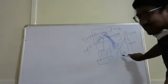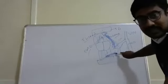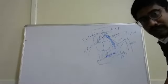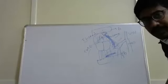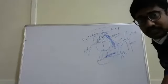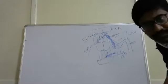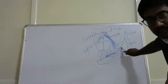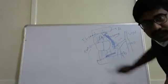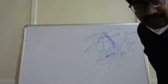Okay, then what will this external branch do? This external branch will supply a muscle which is present between the thyroid cartilage and the cricoid cartilage, called the cricothyroid muscle. So the only nerve which pierces the thyrohyoid membrane is the internal branch of the superior laryngeal nerve, and the external branch of the superior laryngeal nerve will supply a muscle present between the thyroid cartilage and cricoid cartilage, the cricothyroid muscle. Okay, till now it is clear.